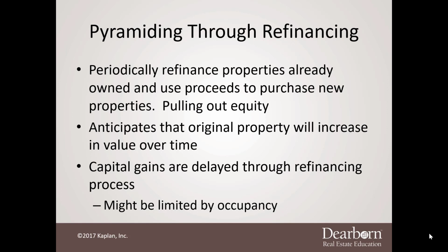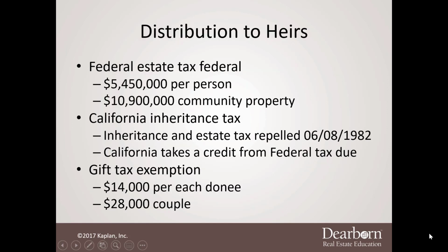The capital gains then are delayed through refinancing because really it's borrowing. You're not earning any cash. It's not capital gains. Your refinancing may be limited by the occupancy, however. If, for example, you're doing a residential property, so you have an investment property, the access to your equity may be a little more limited in the loan to value, in that you get higher loan to values with primary residences, whereas if it's an investment property, you'll get lower loan to values because it's a little more risky in buying a property that you're not living in full time.